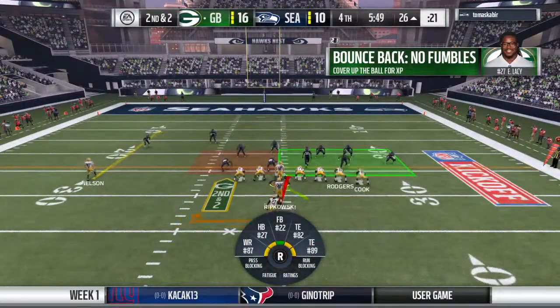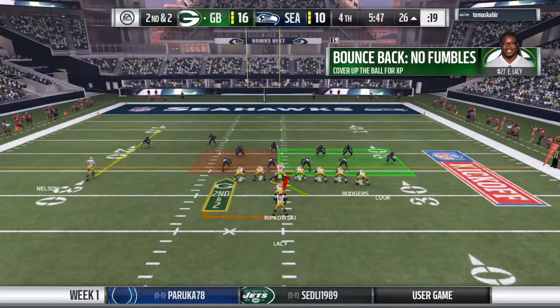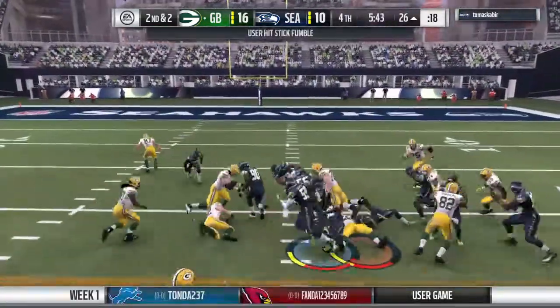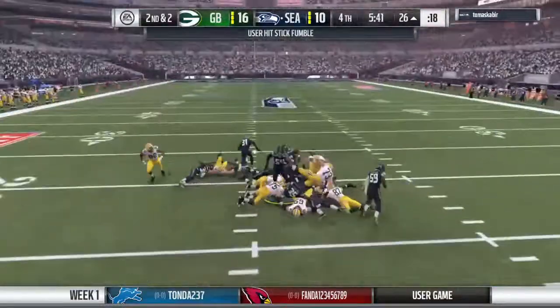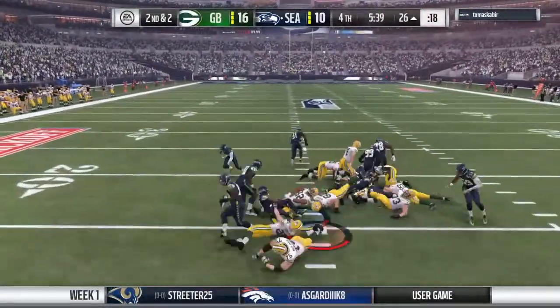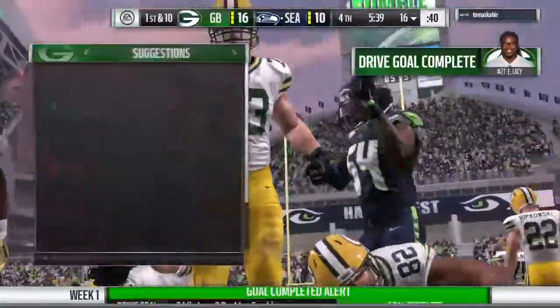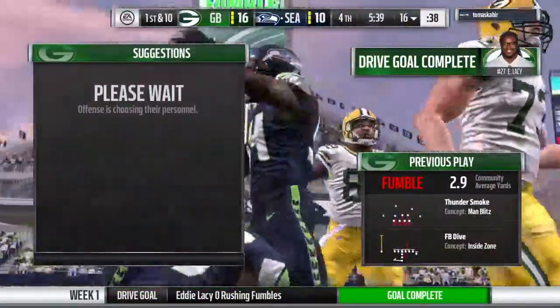They come out here in the I. First carry for the fullback, Aaron Ripkowski. Oh, no, he lost the football. And the Seahawks have picked it up. And a big turnover there as his guys will get the football back. And Seattle now ready to march out of the field.